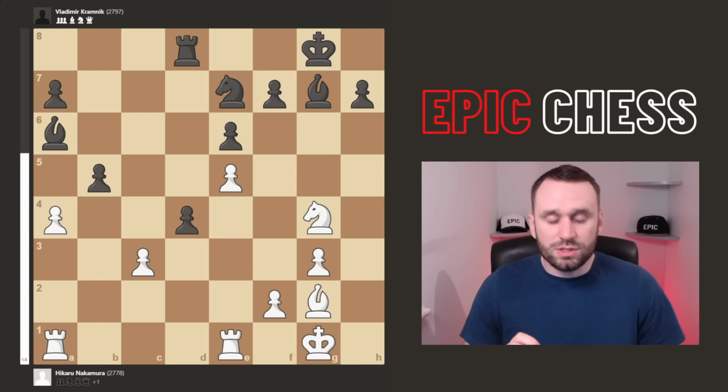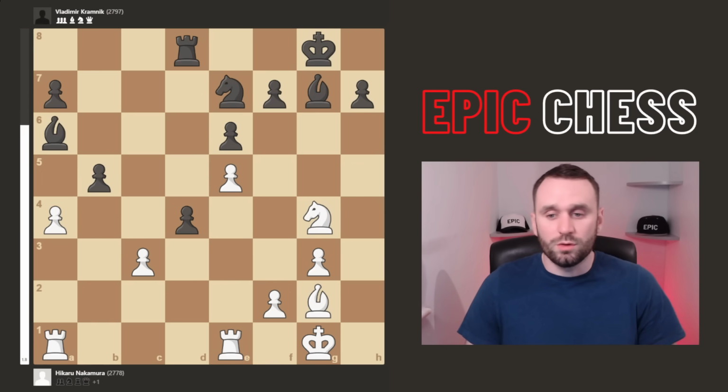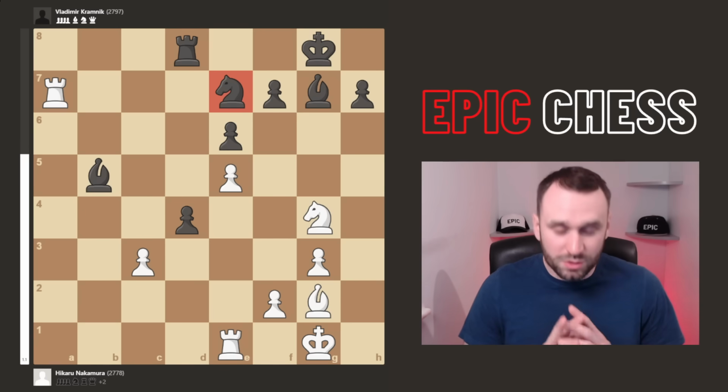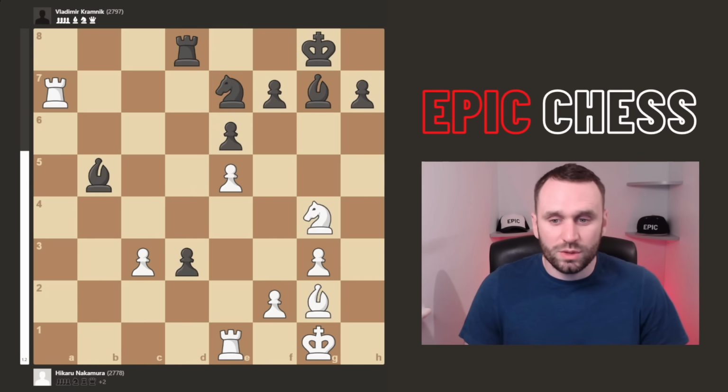Well, now he goes d4, and it puts already a question to Hikaru. Do you take here? Do you take here? Do you go knight f6, top computer move? Well, Hikaru goes for this one. Bishop recaptures, crashes through, hitting the knight, but Kramnik plays this great move now. Doesn't move the knight. Looks like you have to, but he pushes on with d3.